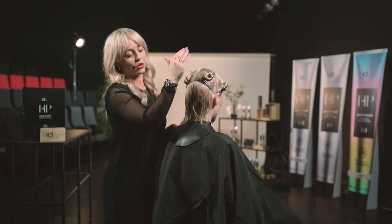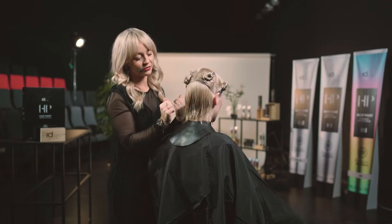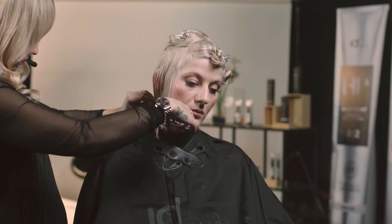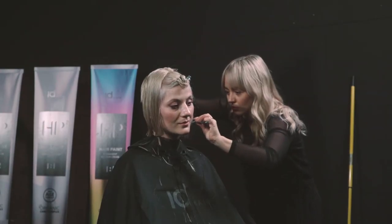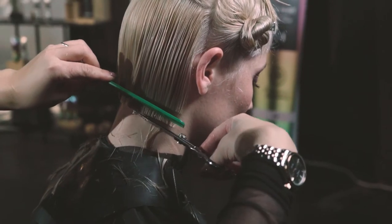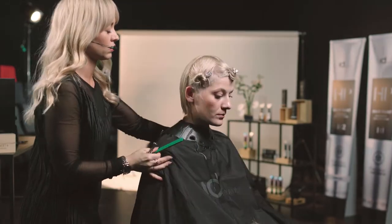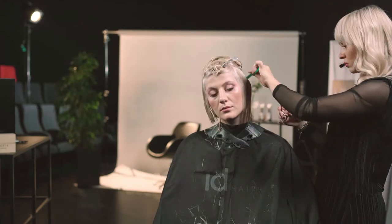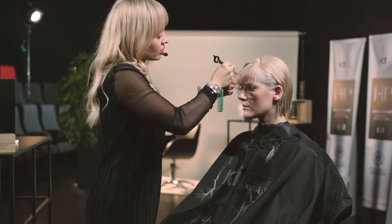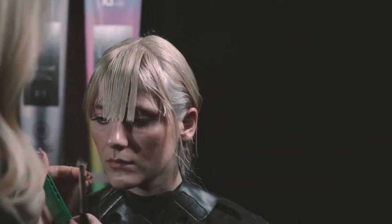The technique for this haircut is solid shape to create heavy line and shape, have disconnection to remove some weight, give some lift and create shape and make it more personal. In the front, I'm using blade cut to create some soft bangs, some pin connect technique to create more natural movement inside the hair.